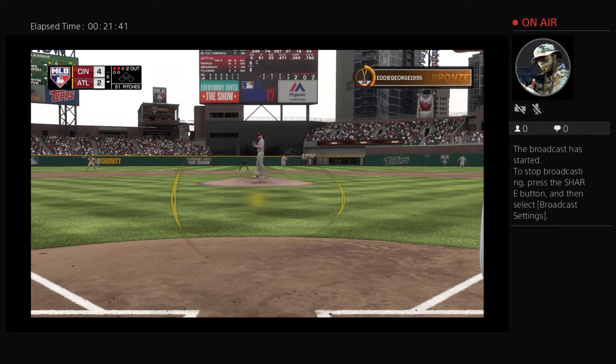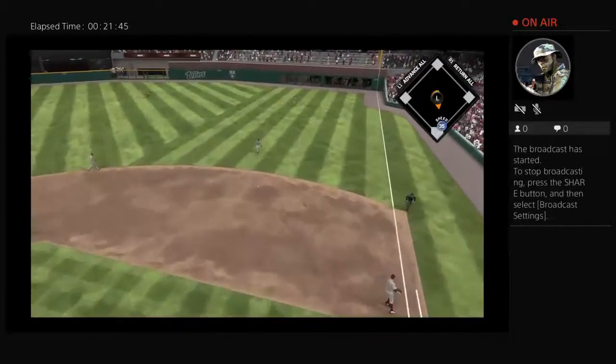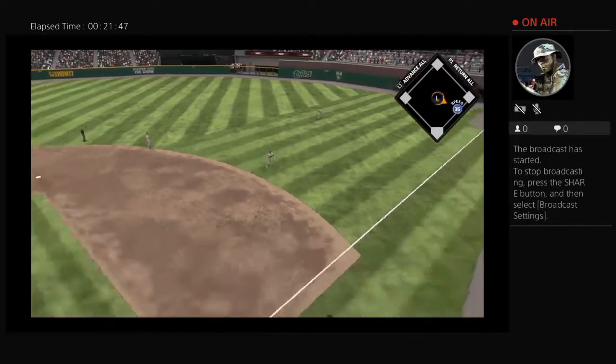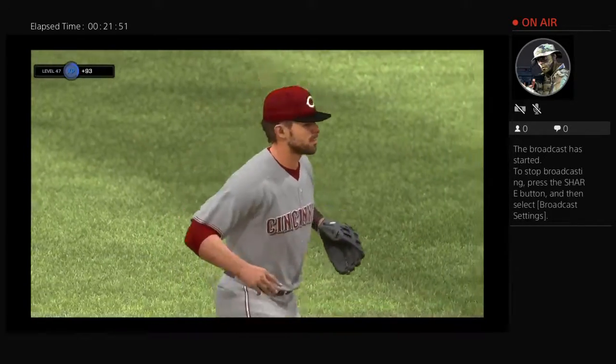Here he comes on 2-0. Grounded to the right. Peraza on the grass. Throw goes to Votto over at first. It's in time to retire the side.